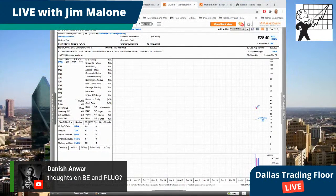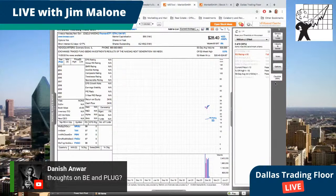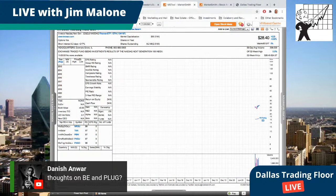Very new issue here. Very, very new issue. It's called Next Generation. This is an ETF. It's got a 53, so I'm not liking that. Let's look. Okay, it does actually have a checklist of 33. Not what I'm liking to see. This is just too early. Yeah, I wouldn't. This is one I don't think you want to be in.